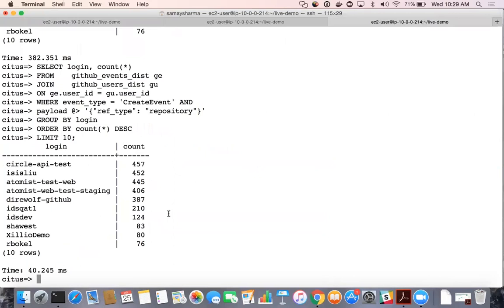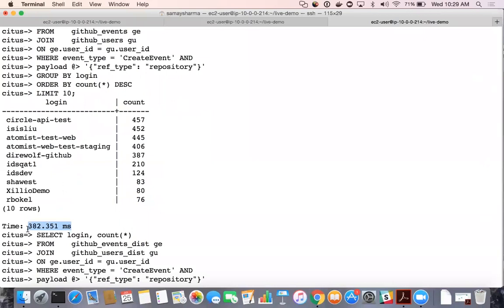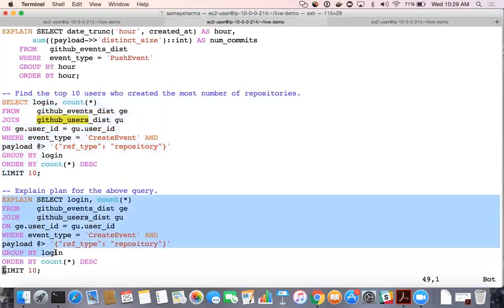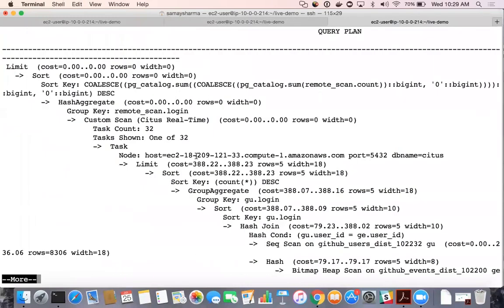Yeah, so it's around 40 milliseconds for this query to run on Citus. If you look at it here, this particular query ran on a single node Postgres system in 382 milliseconds and in around 40 milliseconds on Citus. Again, walking through the explain plan, just to give you an idea of where these speedups are coming from, a slightly similar plan where you see Citus splitting up the query into 32 chunks.